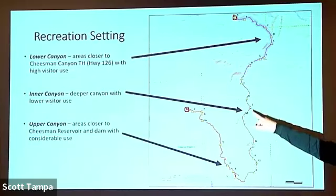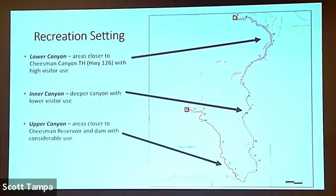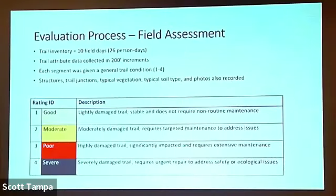And then I think you all know, back in this inner canyon is what's, in my opinion, really special. And that has much less use and has much more of a wild backcountry feel to it. Again, which I think is what makes it special. And so I want to say this now because this colors how we think about some of our management recommendations moving forward. But first we had to figure out what's out there.